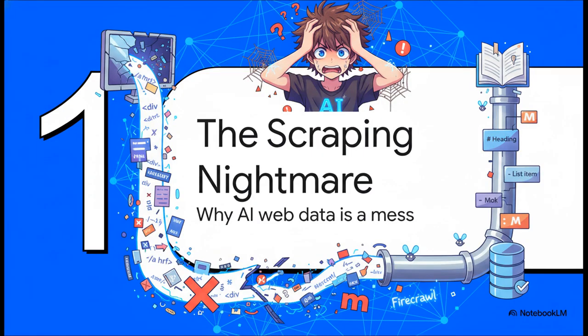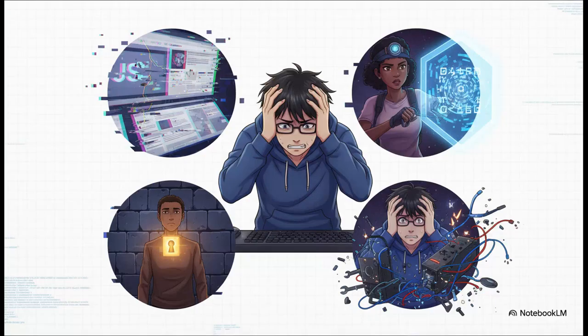Because if you're building with AI, you know this pain all too well. Web scraping is, well, it's just broken, right? All you want is some clean markdown or maybe some structured JSON. But what do you get instead? A massive headache. You know the drill.